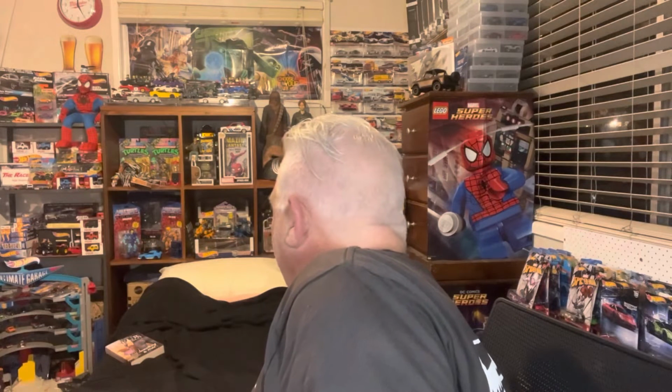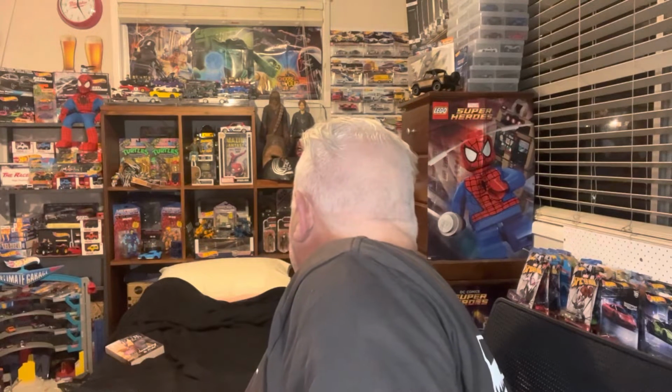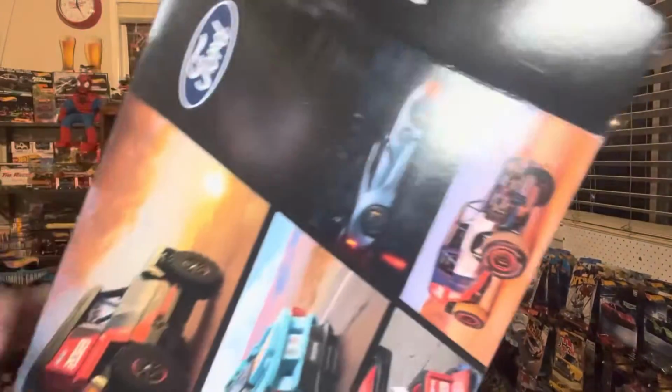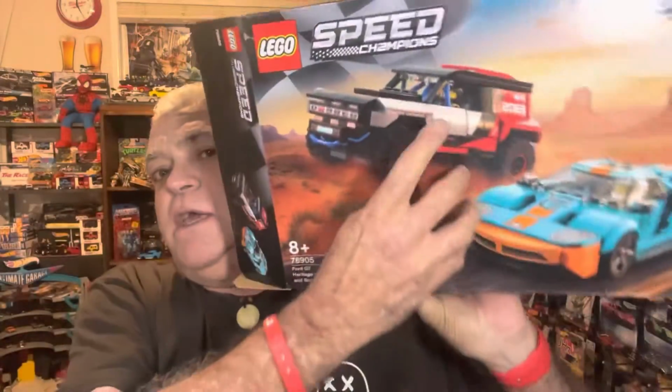I know I had another box with stuff in it that I wanted to open. I can't remember where it is. Oh well. Anyway, so we've got this happening too soon, the Bronco build.